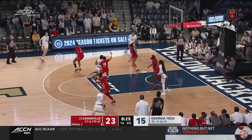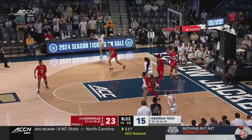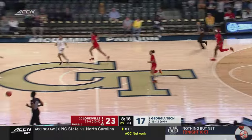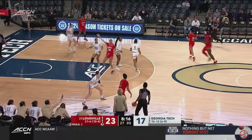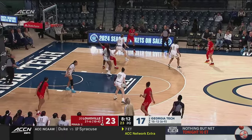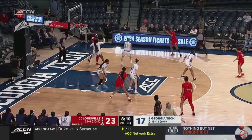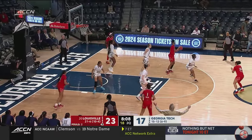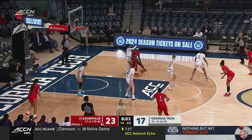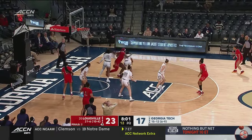Husseinati, the high ball screen to Morgan. She'll probe the left side and connect. That's what Coach was worried about. Coach Waltz was worried about her getting downhill, going to the basket. So he's going to put Ricards back in. Curry remains on the floor with the three fouls. Ricards getting set to check back in with three fouls.